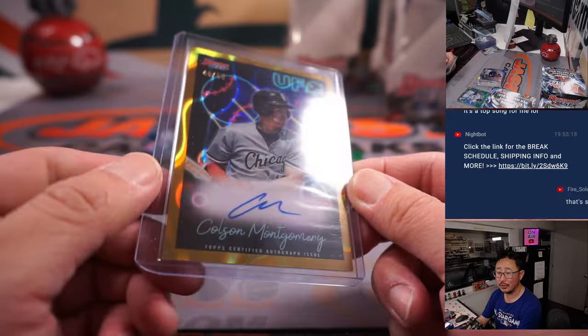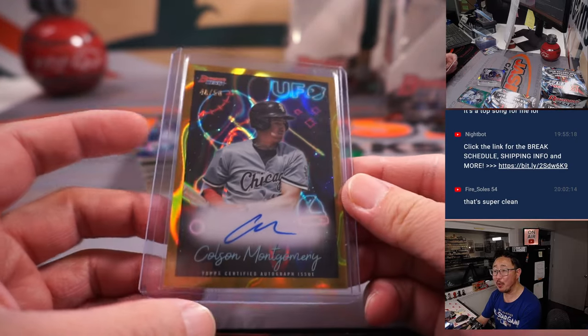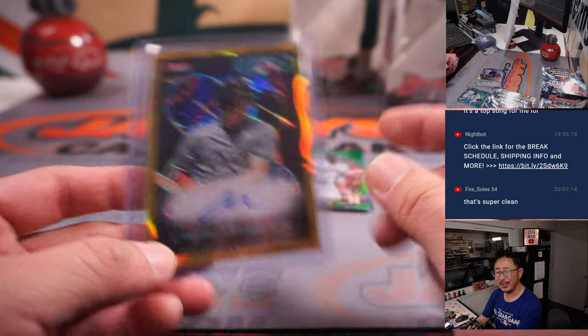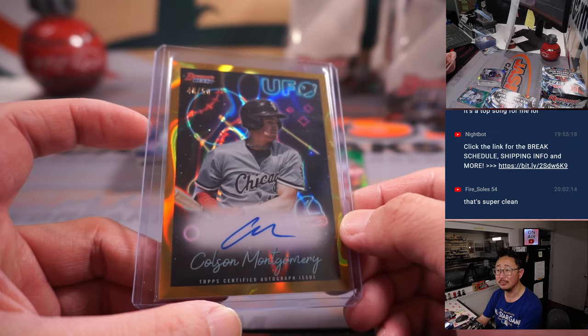And that's on card too. Yeah, that is real clean, isn't it? I like that UFO insert in the first place. I feel like a couple of previous ones we saw had sticker autos on them, but I guess some of them can be on card as well.